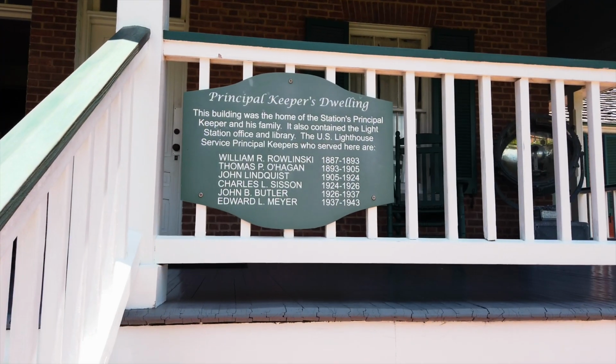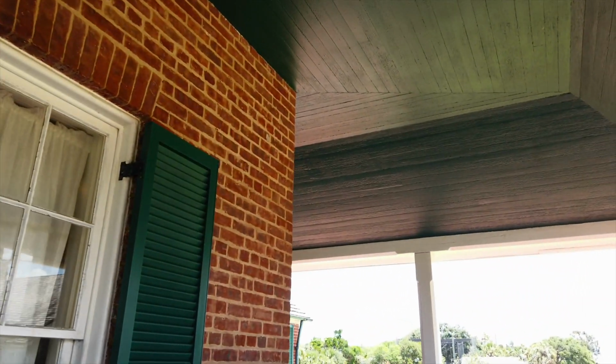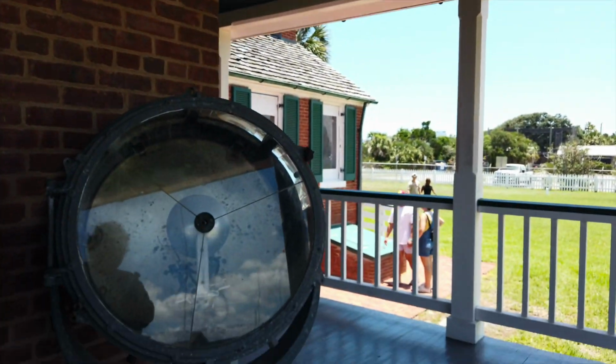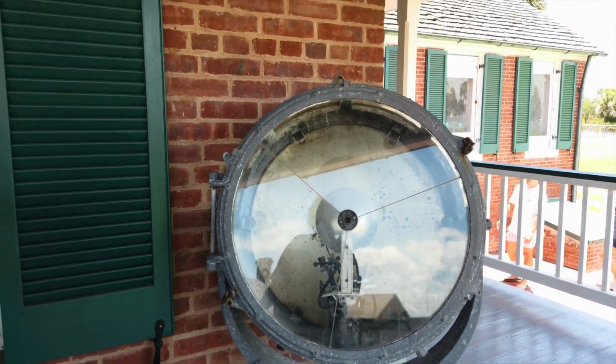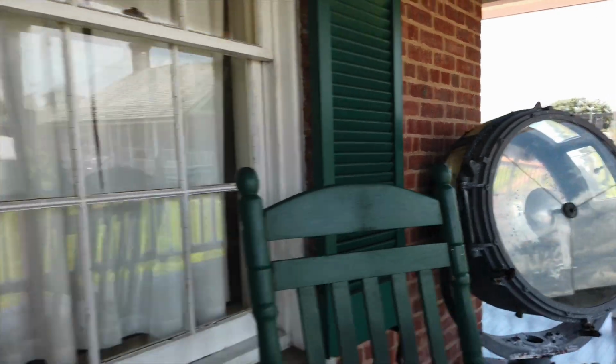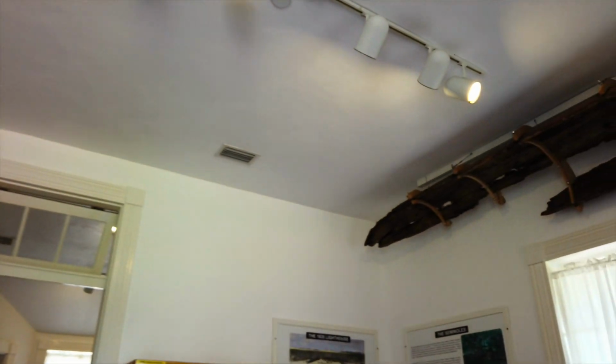So now we're going to go in the principal keeper's dwelling, or the main keeper's dwelling. And the first thing that I noticed was that outside they had this amazing lantern. Check that out. There's actually a building that has a whole bunch of lanterns, and they are fascinating. We're going to go look in there after we check out this room.